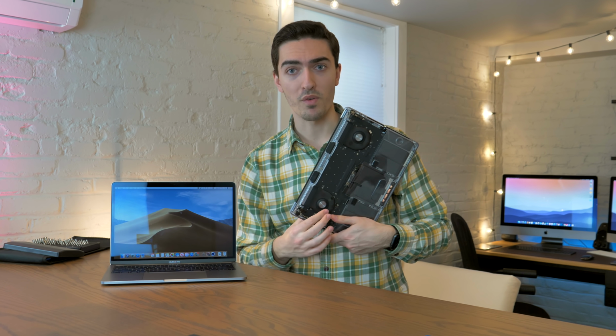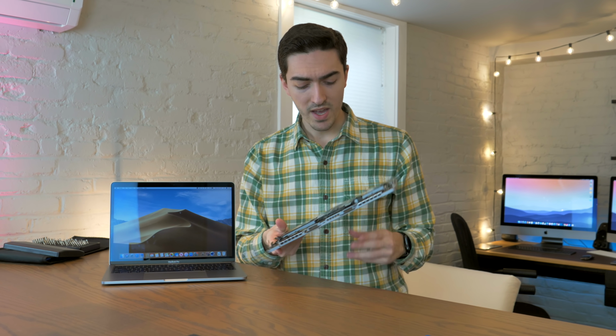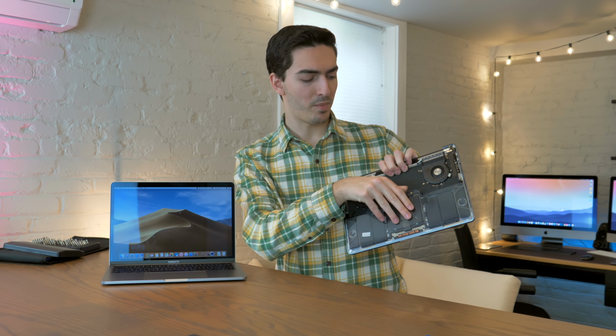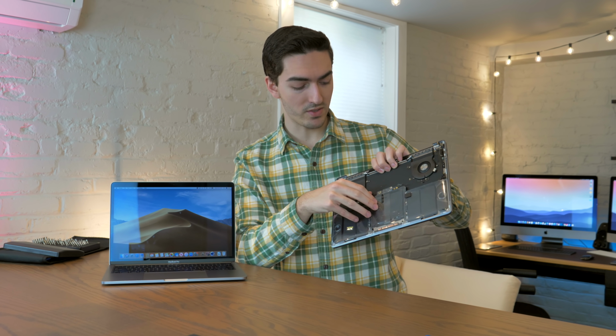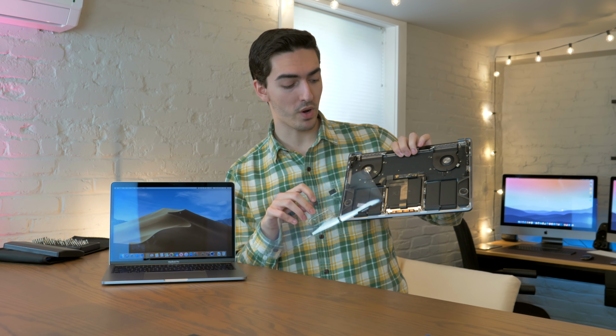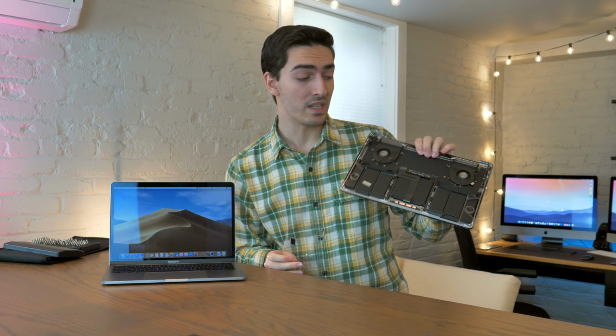I did have to swap in some more fans I bought for 20 bucks and used the fan screws from the old broken top case. I also stole the Thunderbolt 3 ports from the old top case. And this one, you can see it's brand new. Look at this, it's got like this little plastic cover over the battery, so that's pretty cool. This should be a brand new top case with a brand new battery, so that's kind of neat.